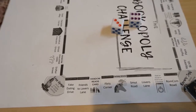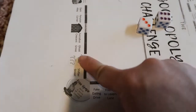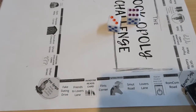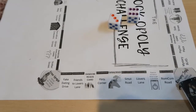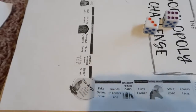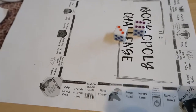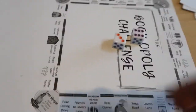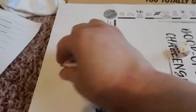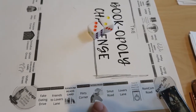So let's see if I start from here. 1, 2, 3, 4, 5, 6, 7, 8, 9, which is Ghost Grove, which we also have. So I think I'm gonna roll again. And it's 5. So 1, 2, 3, 4, 5. Fantasy World, which is to read a book set in the fantasy world.